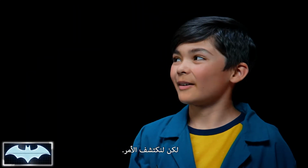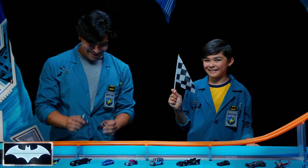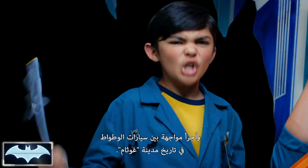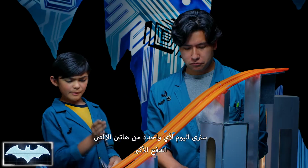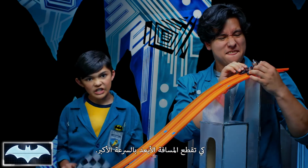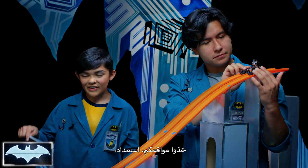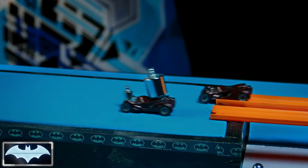But let's find out. You're right, it sounds like you're ready, Mr. Referee. Yep, let's go. Ladies and gentlemen, welcome to the bravest, the boldest Batmobile showdown in Gotham City history. Today, we see which one of these machines has more momentum to go the fastest and farthest distance. Are you ready? We are ready, Mr. Referee. On your marks, get set, go! Here we go! Whoa!